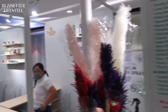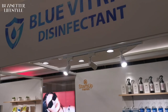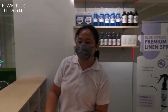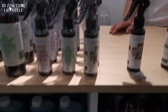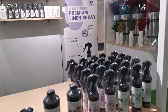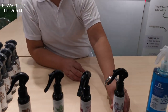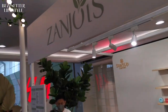The next one is the blue vitriol disinfectant. That sounds interesting, especially with the pandemic going on. It's almost over, thank God. But hello. Linen spray. It's a spray. Oh, linen spray. You also have a jug of it right here, a huge one. They got a bit of everything. They got a smaller size. Four scented. Yes. Wow, that'd be interesting.